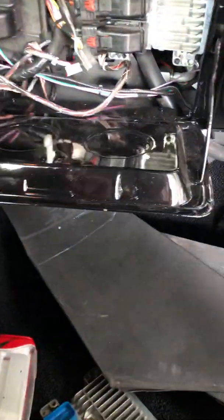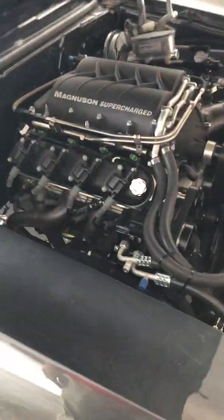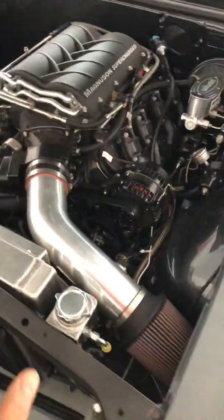I think I'm going to start an IGTV series called The Chronicles of Stupidity. This gentleman here has this beautiful Camaro, beautiful car, and it was put together at another shop. The shop that put it together, it's questionable at best if they knew what the heck they were doing.